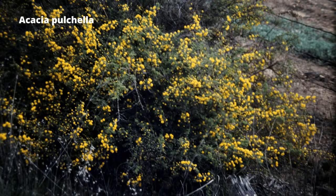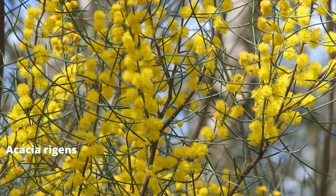So a really handy prickly plant, a barrier plant too, if you want to put them along paths to stop people taking shortcuts, they're a really great plant to plant in the bendy section of a windy path. So can't go wrong. Acacia pulchella. Another acacia.